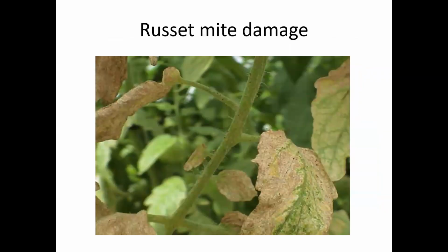Okay, if you get a hot spell, I know Palo Alto doesn't get as hot as South County, but if you get a hot spell, watch for russet mite damage. Russet mites come out and flare up during hot spells in summer. If you have a week of really hot weather, you might notice the foliage on your tomatoes is starting to turn brownish on the bottom of the plant, or bronze color. And these are really tiny little mites that you need a real good magnifier to see. But they're not insects, they're spider mites, and they work their way up the plant.